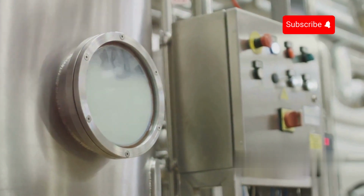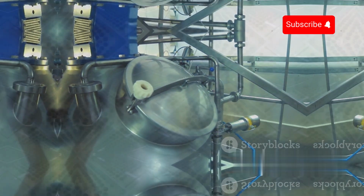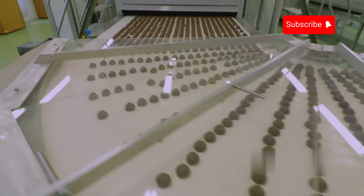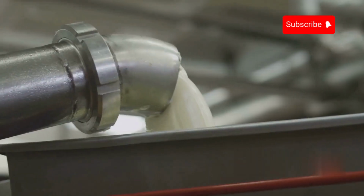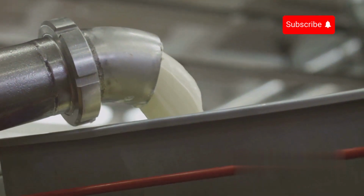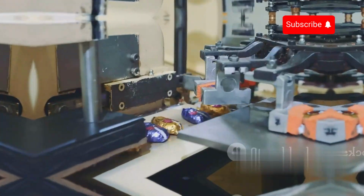Next, it goes through an evaporation process to reduce water content, creating the ideal consistency for the next stage of production. The most crucial step is spray drying, an advanced technique that transforms liquid milk into powder form. During this process, the milk is sprayed into a stream of hot air, causing the moisture to evaporate rapidly and leaving behind fine, nutrient-rich milk powder.